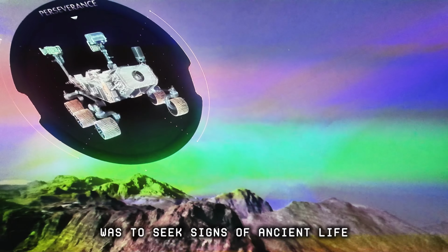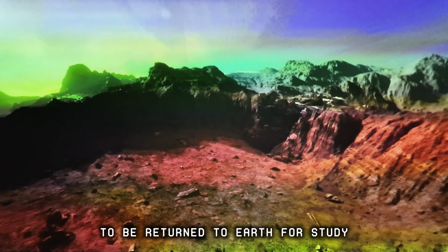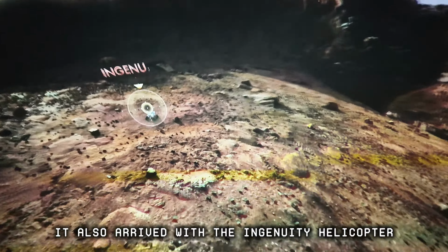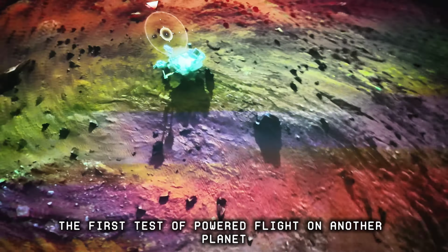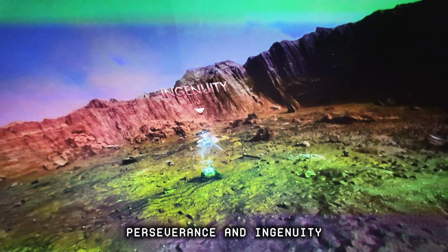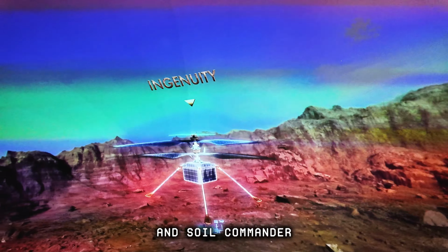Perseverance's mission was to seek signs of ancient life and collect rock and soil samples to be returned to Earth for study. It also arrived with the Ingenuity helicopter, the first test of powered flight on another planet. With each successful test and discovery, Perseverance and Ingenuity brought us closer to getting boots on Martian soil.